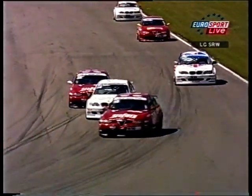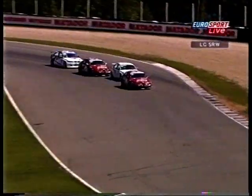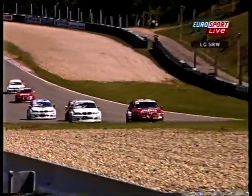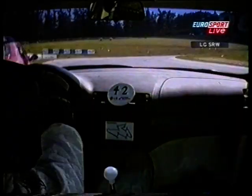Tarquini now having a look at him, and here's the danger being stuck behind Larini, because Tarquini, I think, is quicker than Larini. Of course, this is what's happening. Larini's effectively holding up Muller, and that's allowing the other two behind to get on the back. So what we've got now is a four-way battle for second, which is fantastic. It absolutely is. Well, it's the lead of the second group. There's 3 BMWs ahead of them. So, whoa, and there's Larini.